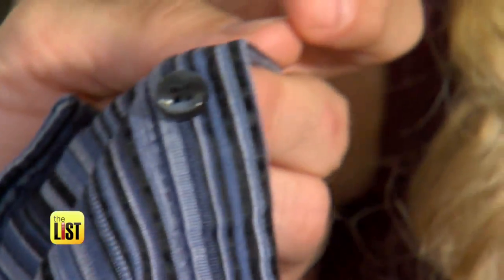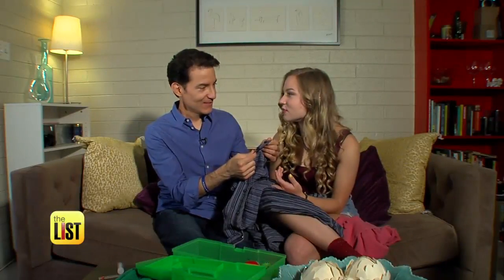There's what a regular button looks like. This is what your button looks like. My button is expressing itself.